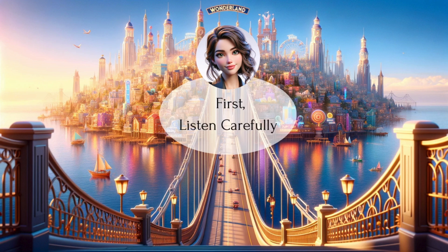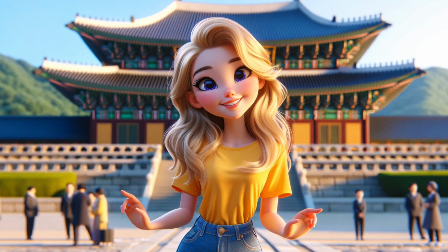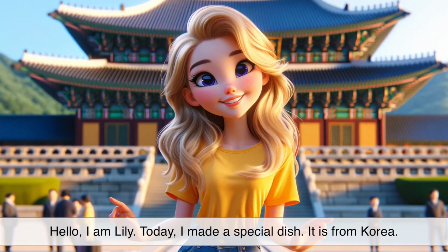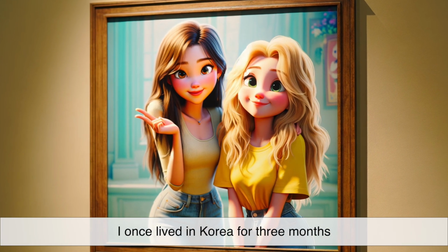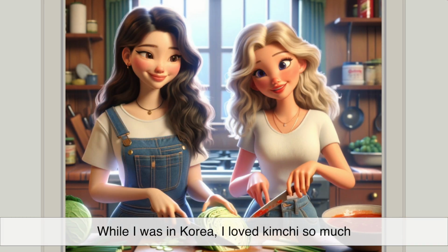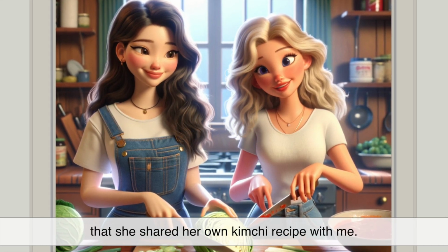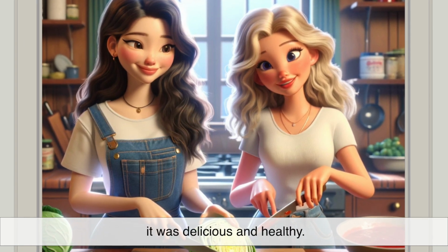First, listen carefully. My cooking kimchi. Hello, I am Lily. Today I made a special dish. It is from Korea. I once lived in Korea for 3 months and made a Korean friend named Jisoo. She is a lively and smart friend. While I was in Korea, I loved kimchi so much that she shared her own kimchi recipe with me. I had a fun experience making kimchi with her. It was delicious and healthy.